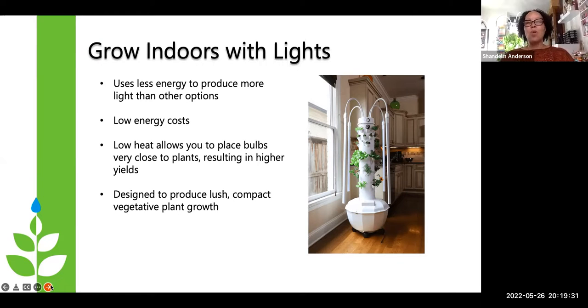And people say, well, I have this great sunroom. Can I put my tower garden in there? It's got all this natural light coming in. Well, the answer to that question is you need the lights if you're going to grow inside, period. When you think about it, our windows have UV ratings on them that block some of the harmful rays that the sun produces for us because they're not good for us. But those rays are the very things that the plants need to thrive.